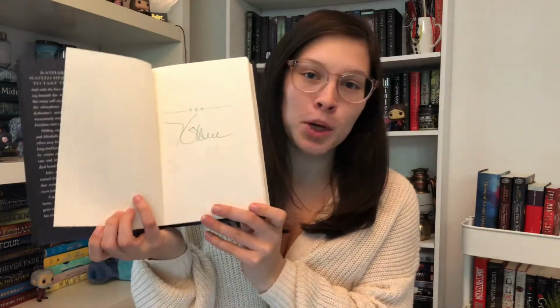Question number 1 is, do you have a book with deckled edges? And yes, I do. That book is Two Dark Reigns by Kendare Blake. Not only does it have deckled edges, but it's also a signed first edition, so that makes this book extra special.